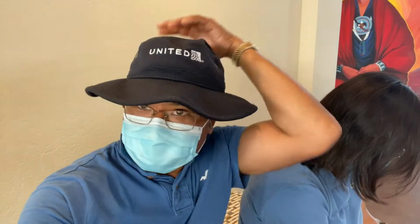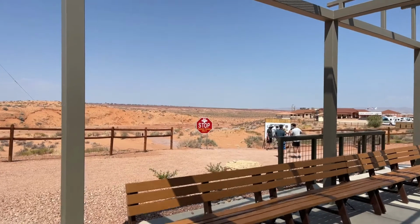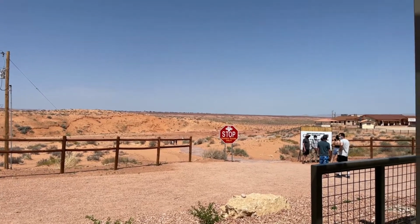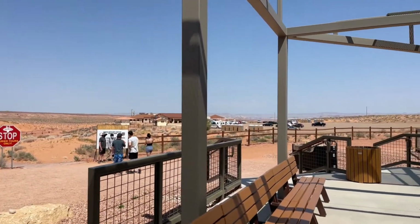And of course, I'm wearing my United hat, courtesy of United Airlines. So this kind of tour, bali, lalakad lang doon pababa. Not unlike sa upper antelope. Meron siyang, like a shuttle.